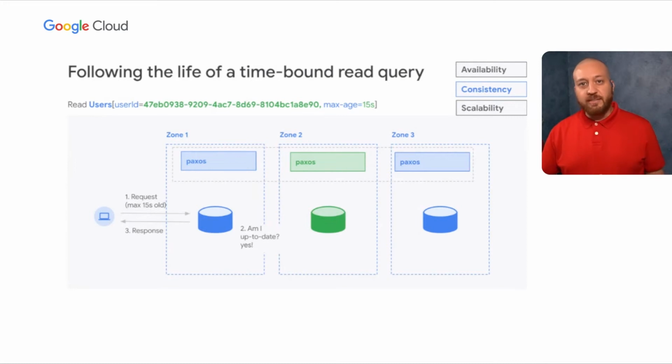But not all reads of the user need to be strongly consistent. Since user data doesn't change that often, Cymbal Games can choose to issue a time-bound read, otherwise known as a stale read. To do this, they provide the max age that is acceptable for their query, making it time-bound. This allows the Spanner node closest to the client to respond to the query without incurring additional round-trip latency communicating with the Paxos leader. No matter how fast the Jupiter network is, if you can cut out latency across zones, you should.